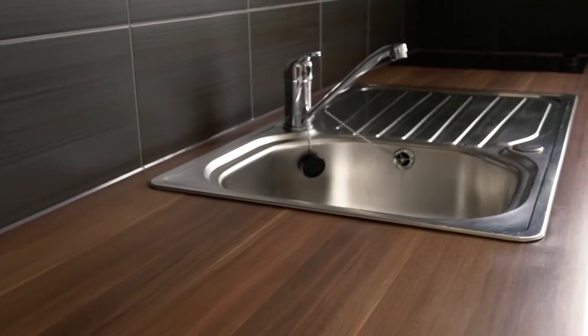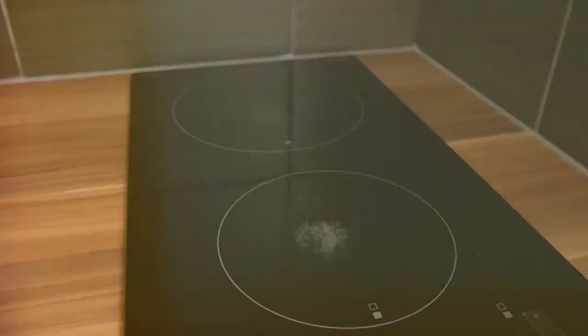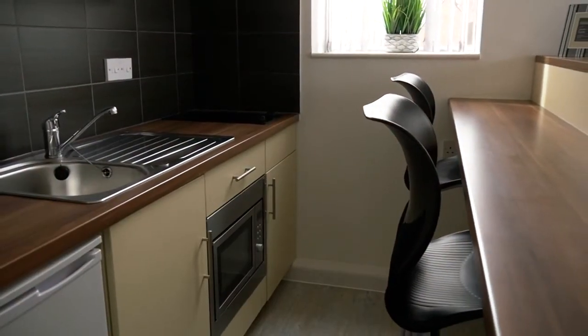I've got a studio flat, so it means that I've got my own kitchen and bathroom as well. Having your own kitchen is really, really useful because it just means that you've got your own storage space and I can cook meals whenever I like, invite friends over.